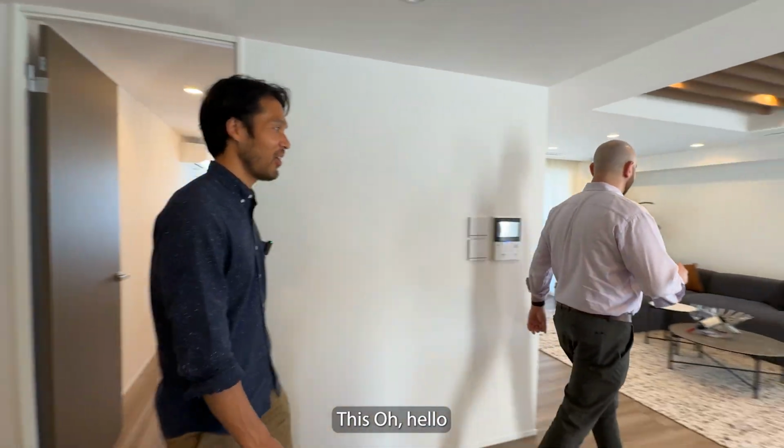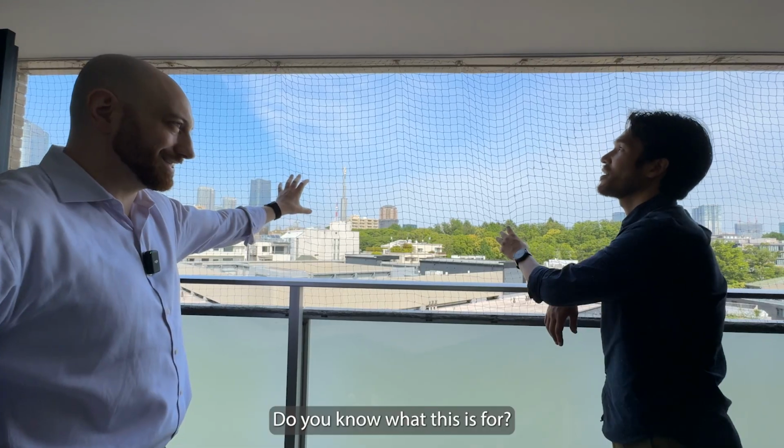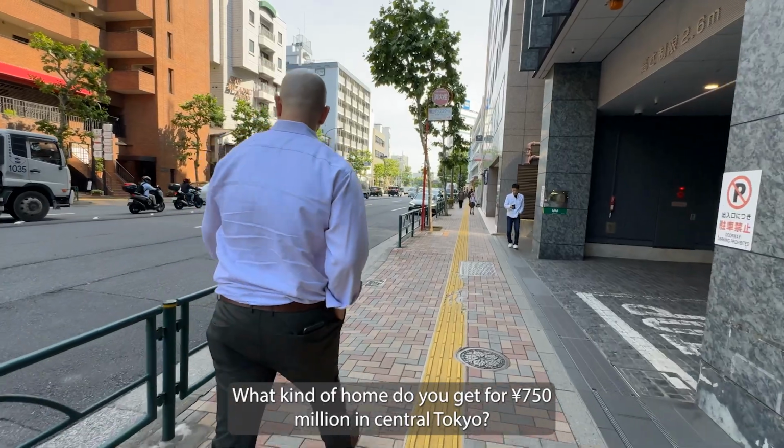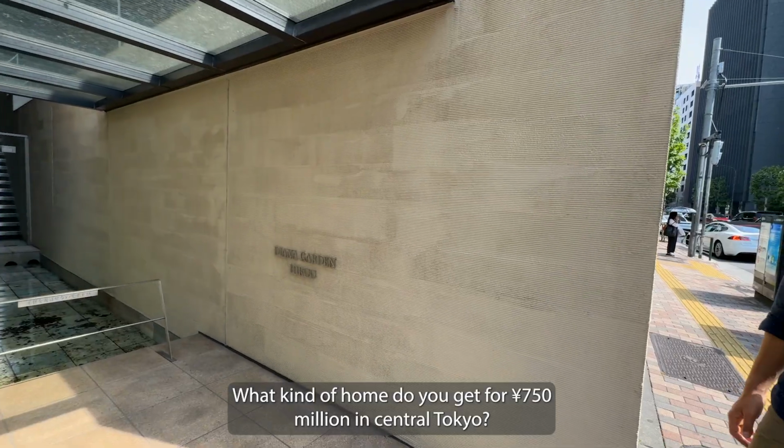Whenever there's limited supply, it sort of drives up the demand. Do you know what this is for? This is cool. What kind of home do you get for 750 million yen in central Tokyo?